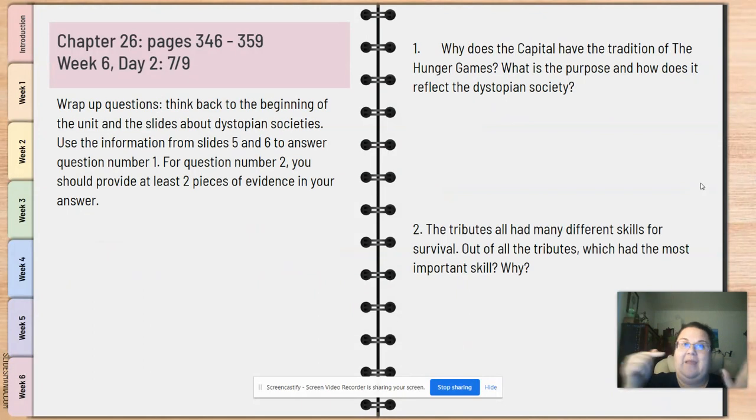Now, wrapping up our questions, guys. Here we go. Wrap up questions. Think back to the beginning of the unit. So go all the way back to the beginning. Use the information from slides 5 and 6 to answer question 1. For question 2, you should provide at least 2 pieces of evidence from yours. So let's go back to our questions. Why does the Capitol have a tradition of the Hunger Games? And yes, the movie totally gives away why they do this. So if you watched the excerpts from the movie that we put up, you probably already know the answer to this question. What is the purpose and how does it reflect dystopian society?